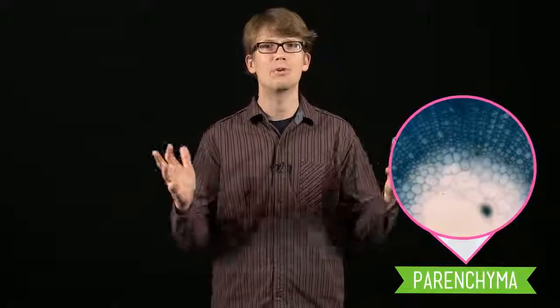By the way, the cells that make up this dermal tissue are the most basic, essential building blocks of vascular plants, called parenchyma, or visceral flesh cells. These are the most abundant plant cells found not just in roots, but also in stems, leaves, and flowers. They're thin and flexible and can perform all kinds of functions depending on their location.